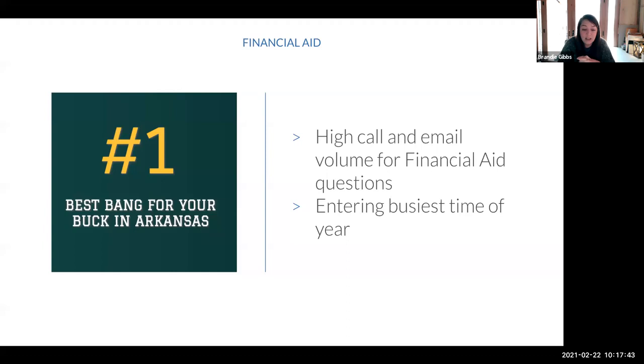But ultimately, it cut down on our call volume and our email volume, freeing up our staff's time to have those unique conversations and discuss those more unique situations, especially in financial aid with our prospective students, and handling those one-on-one conversations that are more needed for a phone call versus something that Russell can quickly guide them through.